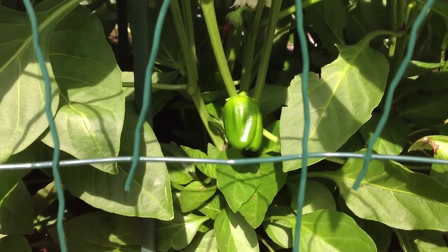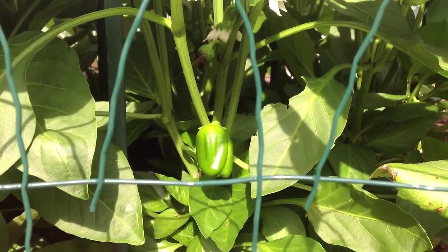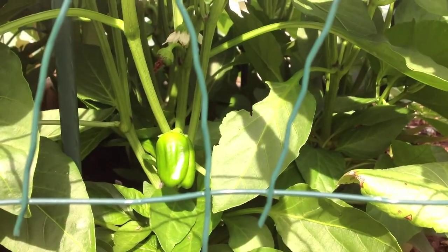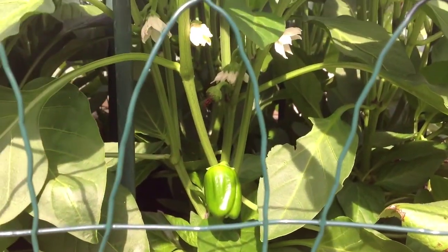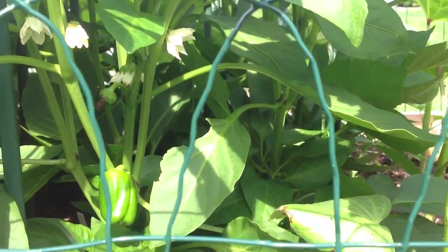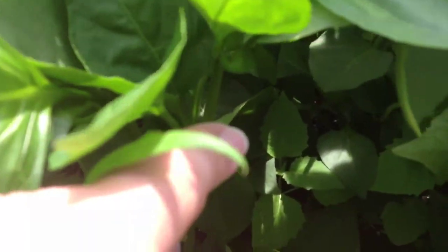So the massively overplanted pepper bed is actually doing great. I'm not condoning this for the future, saying that I'm going to overplant it this much again, but there are peppers everywhere. They are setting fruit like crazy. I kind of dig in there and I find peppers all over the place, and that's a really kind of fun experience. I'll see if I can just part the leaves here a little bit and find you a couple peppers. All those flowers are all setting fruit now.